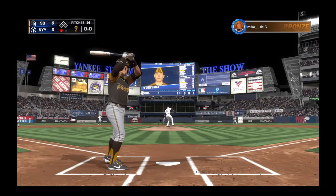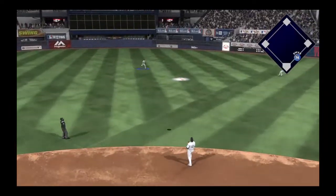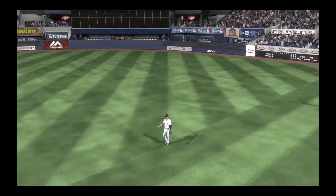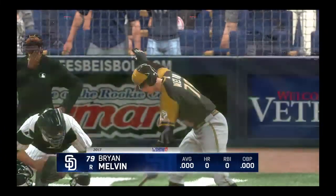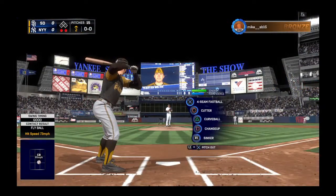Into the windup and the pitch. And here's another fly ball. This one's heading out to center field. And he will make the play out there, and there are 2 away now. Stepping up to the plate, Brian Melvin.